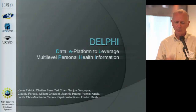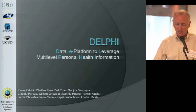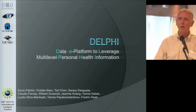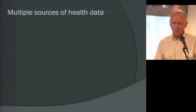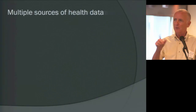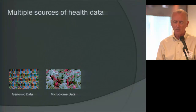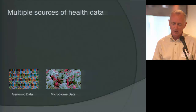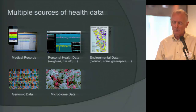So now I'm going to jump to something completely different, a different type of project, and this is the National Science Foundation funded project in the Smart and Connected Health portfolio called Delphi. This project is meant to address the question that was raised earlier about the different types of data. So there are lots of different forms of data. So stepping back at the macro level, don't need to tell you folks that this is growing like mad. Lots and lots of different forms of data.